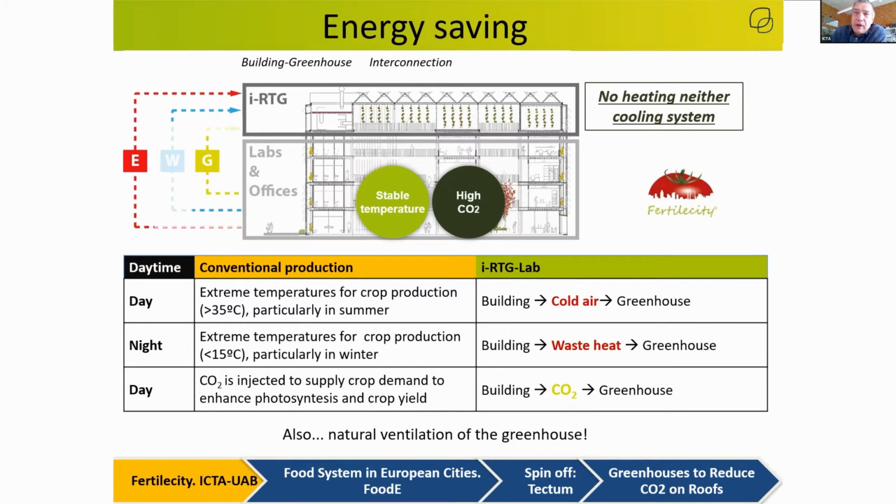Also at night, we have an inverse effect during winter, where we have extreme temperatures outside the building, about 1, 2, 3, 4 Celsius degrees. But as the building has an inertia, we can maintain a higher temperature inside our greenhouse during winter nights. And we have also done experiments using the CO2 from the meeting rooms and conference rooms, which is moved inside the greenhouse in order to improve our production.